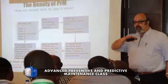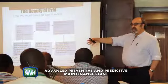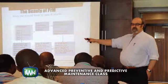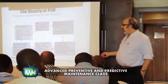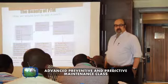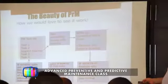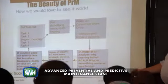Okay, now we're in a whole different ball game. Our ball game used to be good preventive maintenance: see a problem, fix the problem, inspect it again. But now we're questioning whether or not the failure was something that could have been mitigated or anticipated. And if it was, we find a way to capture that, and then we put it in everything.